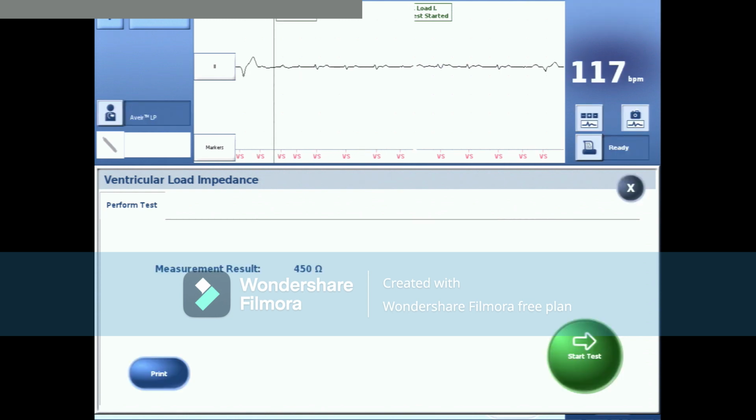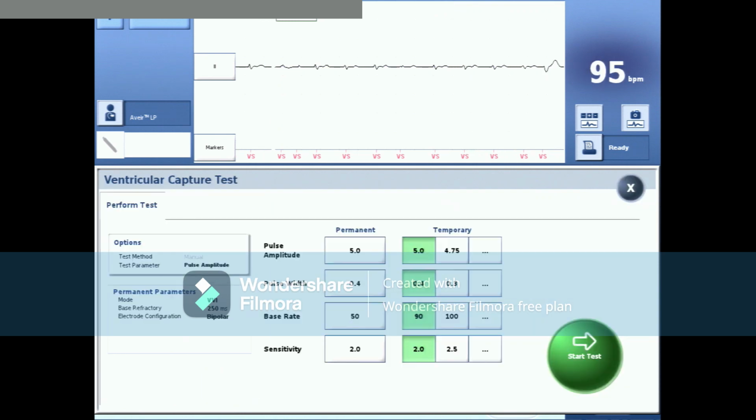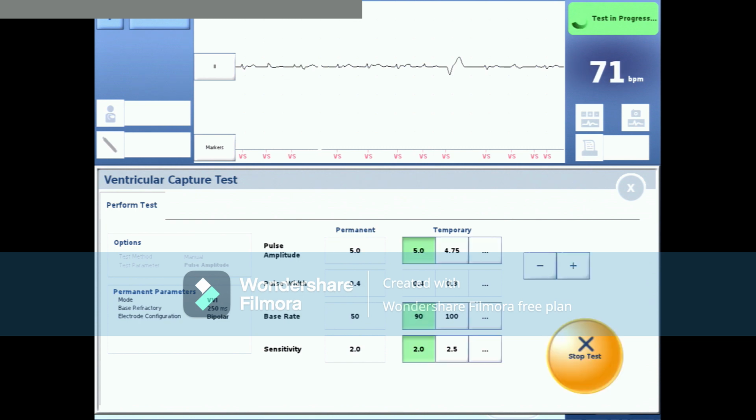So it's very good, 450, which is very good. Okay, let's check the threshold. And Dr. Raed, from your expertise, if you had a threshold which is not that good, like 2 or 3, what do you notice with AVEIR? Will you reposition right away, or will you wait some time?